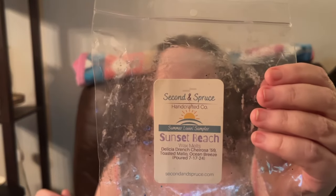Second in Spruce, Sunset Beach. So it's a mini loaf. I tend to get 2 warms out of her mini loaves, so in my open space. This is Delicia Drenched Charosa 59, which is Sol de Janeiro, Toasted Mallow, and Ocean Breeze. I'm not sure what's in her Ocean Breeze, but this was drenched heavy for sure, and I loved every minute of it. It was beachy and sexy and sultry and divine, and it went on and on and on. It was definitely a long laster. I had it in my warmer a couple of days each time. It was fantastic. Poured July of last year. I would definitely get that one again. If you love drench, it's a good one.